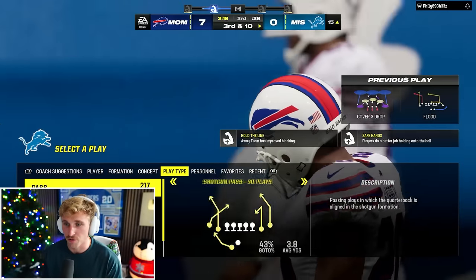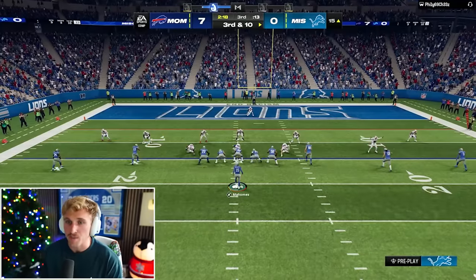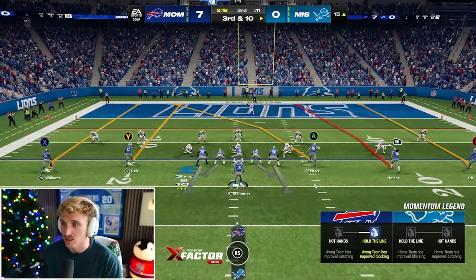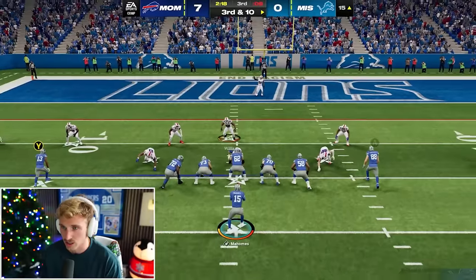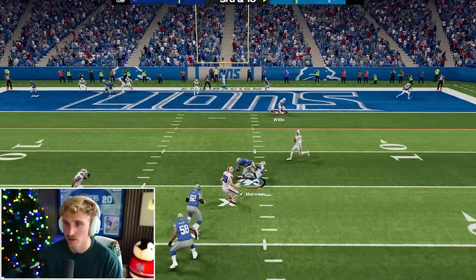I think I just actually go five wide and I throw a seam because he's just going to run the same defense the whole game. Gun empty base flex. We know exactly what he's in. It's Matt Collins or Tank Dell. Which side does he go to? Oh, no, he manned it up. Oh, that's actually a pretty good play.